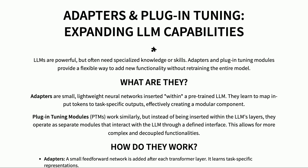Plug-in tuning modules work similarly, except they operate independently and communicate with the main LLM through a defined system. It's incredibly efficient because you don't have to retrain the whole thing from scratch. And the best part is that adapters and PTMs make it super easy to switch between different skills or adapt to new areas. It's all about modularity and flexibility, which makes them really powerful tools for working with LLMs.